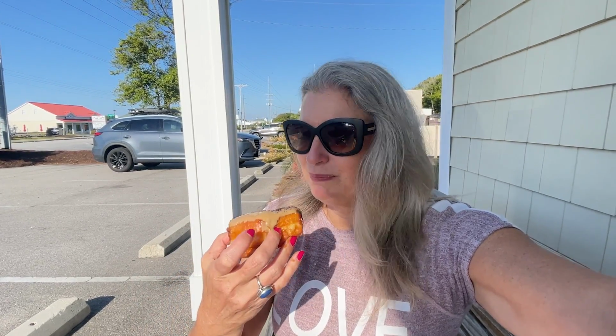I guess it's time to try one of these guys out, and I think I'm gonna go with the mocha one first. They've got some heft to them. They're pretty heavy. Let's see what they taste like. They're very dense and delicious. I like a denser donut rather than a super airy donut, and this definitely gives that very dense texture, and the mocha flavor on top is delicious. This is going to be a total sugar rush.